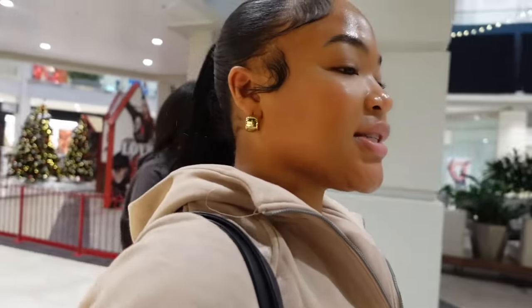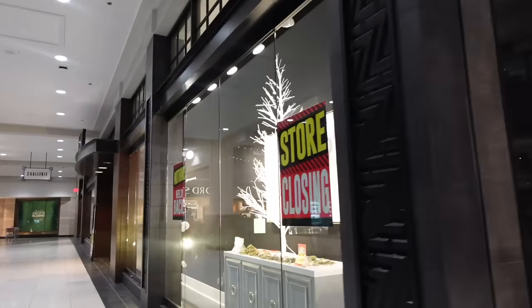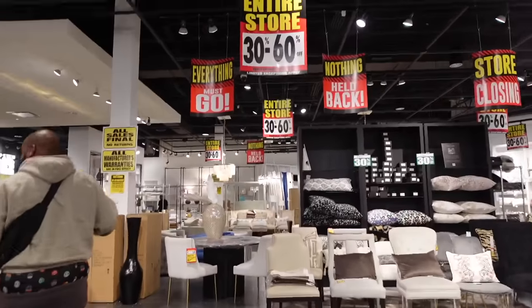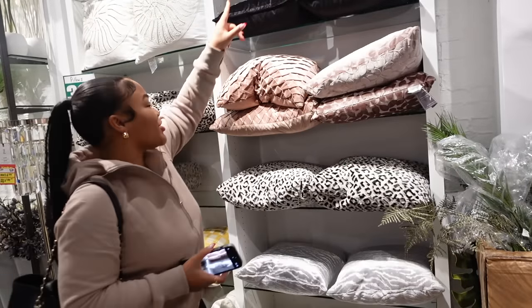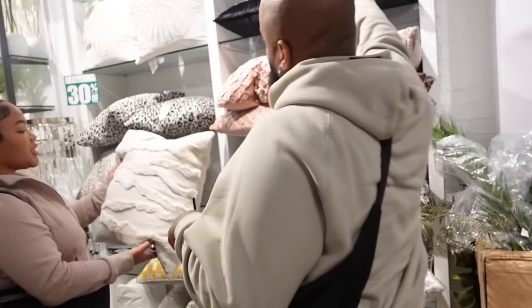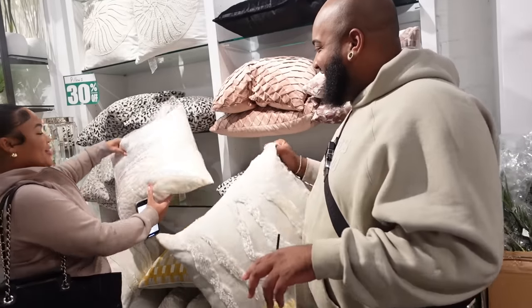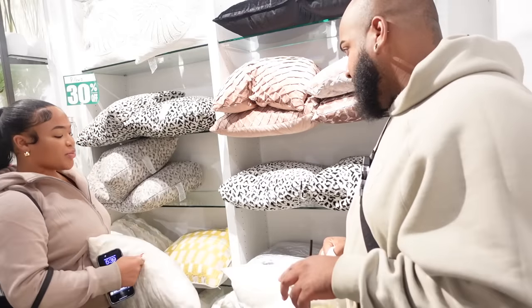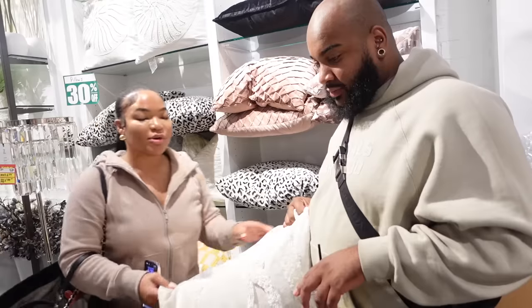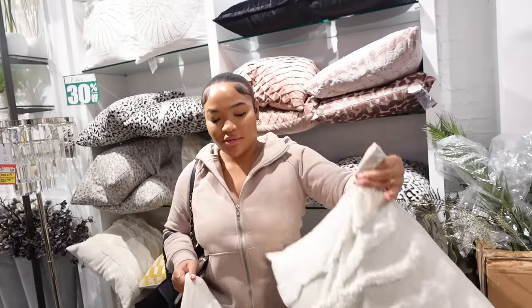Y'all, so Z Gallerie is going out of business and the store is basically white. Damn, how long ago was this? This was like a week ago. And yeah, I think I want two new pillows for my living room. And the ones I want, they're right here. This is it. But I want those up there because I feel like nobody's touching it. But what about me? Oh. All right. This one. I need a rug too. So I'm gonna get these. These are actually what I looked at online.